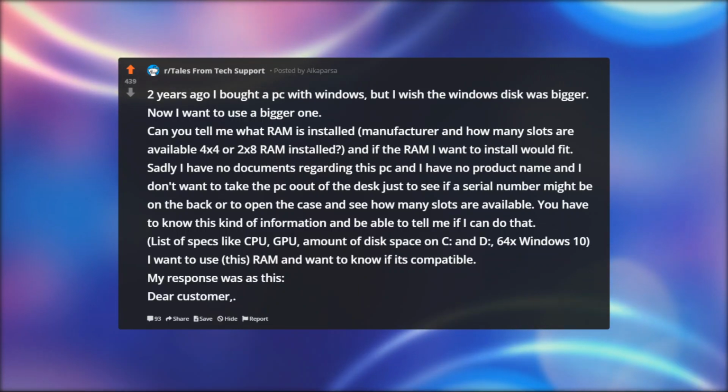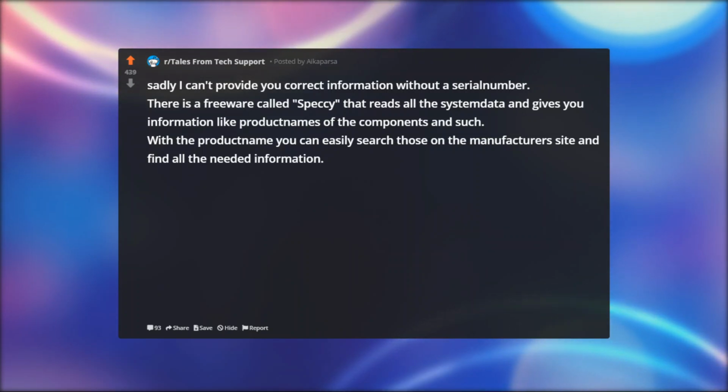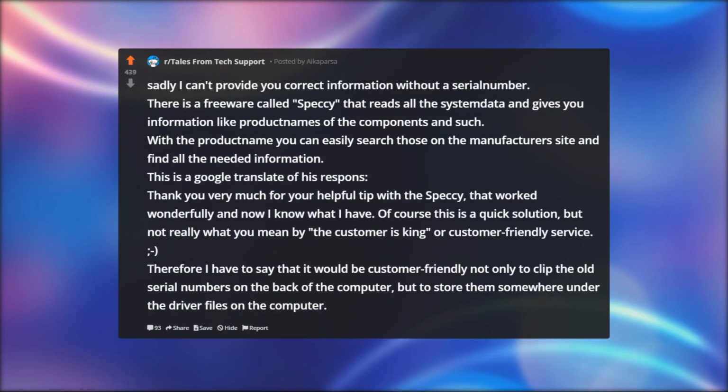My response was this. Dear customer, sadly I can't provide you correct information without a serial number. There is a freeware called Specky that reads all the system data and gives you information like product names of the components and such. With the product name you can easily search those on the manufacturer's site and find all the needed information. This is a Google Translate of his response.